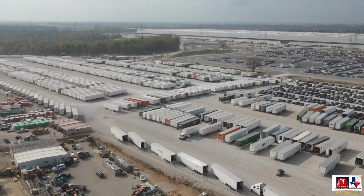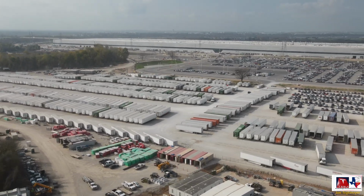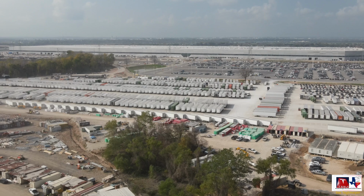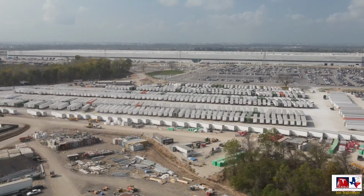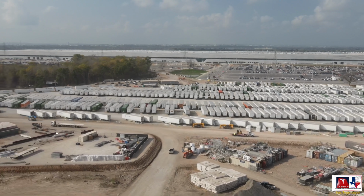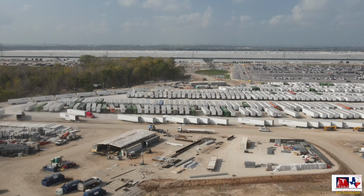So we're going to fly along the warehouse on wheels, just to give you an idea of how much activity is going on over here today. As you can see, a lot more trailers. They continue to expand, and this is why that west support facility is important to have them get that completed. We'll most likely see all of this warehouse on wheels moved over there as well, I think, in addition to the new car staging and transport.